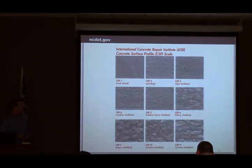This is the ICRI concrete surface profile scale. As you can see from up here at the top, acid etch to grinding, and then down into your medium shot blast, heavy shot blast, extreme shot blast there at the end. So this is just kind of a scale. We don't really address this in our provision of a requirement. Some of the overlay systems will say, shot blast to a CSP5 or a CSP6. So you need to read the product data sheet.